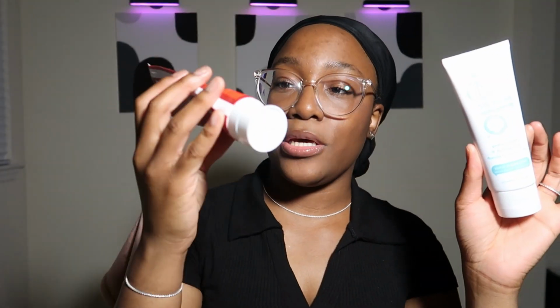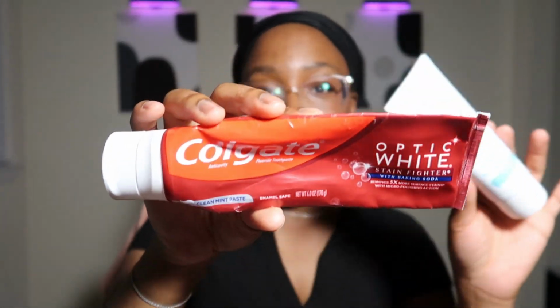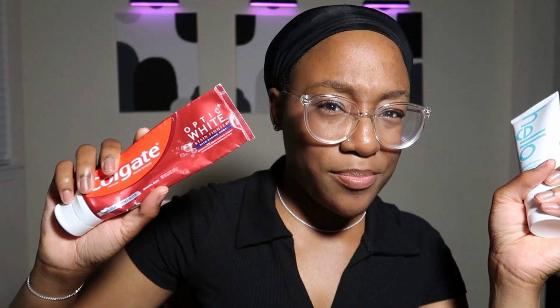What is really going on up here? I don't know. This one is the Colgate. Colgate is an iconic brand when it comes to oral hygiene, of course. This is the Optic White. I have noticed a difference while using Optic White. It has made my teeth whiter, so I do enjoy these two.